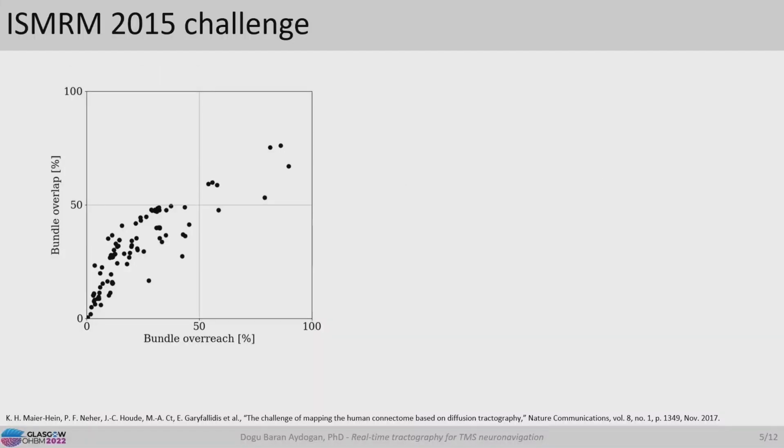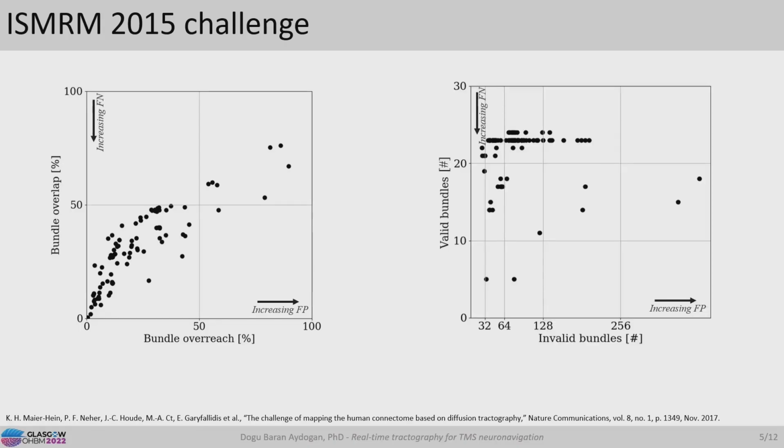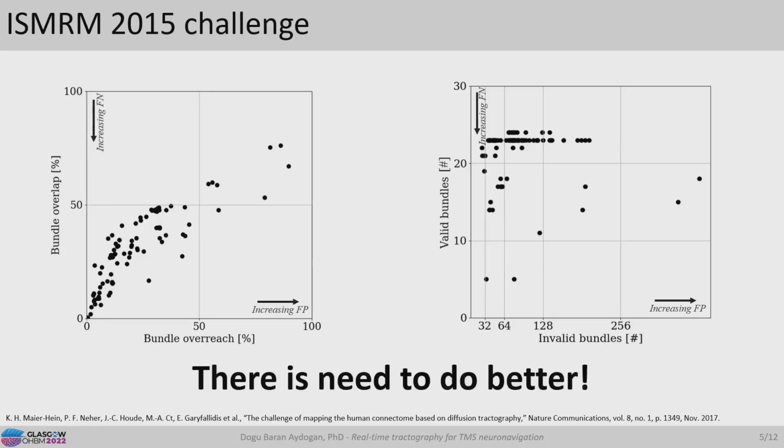The results show the following. Notice here that the x-axis refers to the non-existing or false positive connections, whereas the y-axis is related to the missing or false negative connections. So on average, on individual fiber bundle level, large portions of the bundles were found to be missing. And when they looked at the number of fiber bundle clusters, many groups submitted results that had far more than the 25 bundles which were present in the ground truth. The conclusion is tractography has big limitations and there is need to do better. To address this need, we have actually been working on our own tractography algorithm during the past few years.